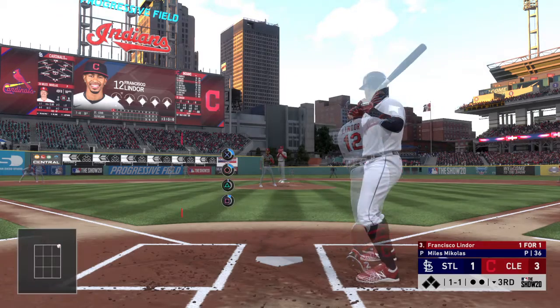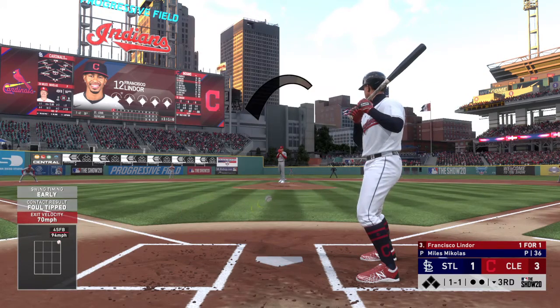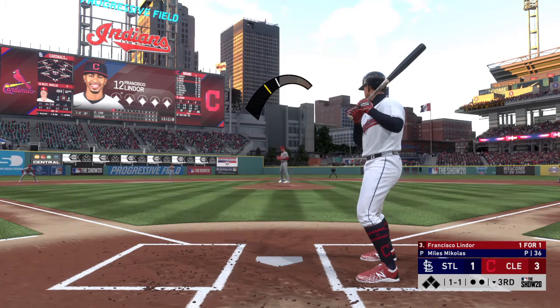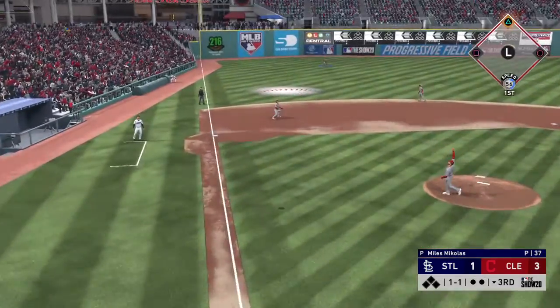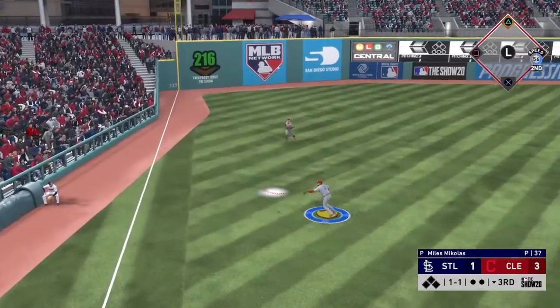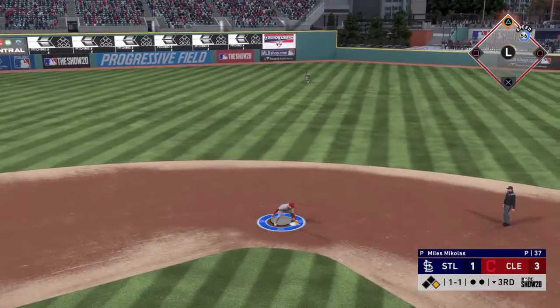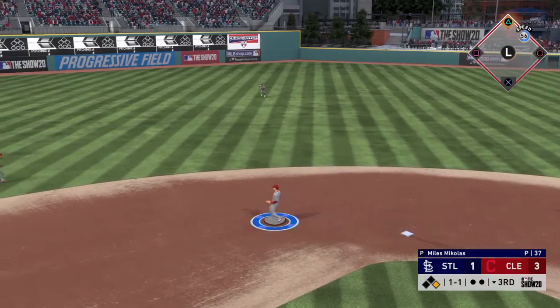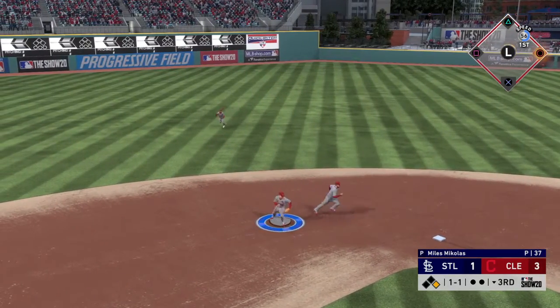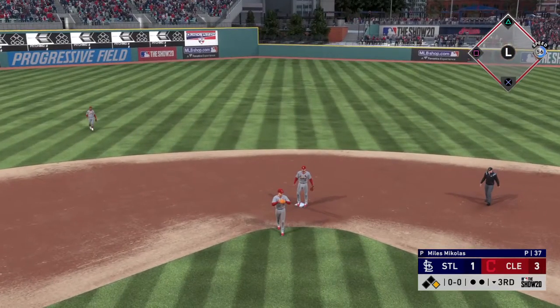And he fouls this one off. From the windup, the 1-1 pitch. Goes the other way, and this is in the air out to left. Coming in is O'Neill. But he's not going to get there, and he's headed for extra bases again. Poor base running there. Got him caught in a hot box between first and second.